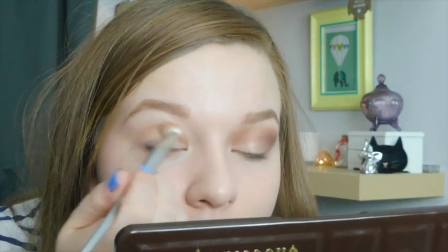And then the next thing I did was take my Real Techniques crease brush, and I used the Salted Caramel colour and blended that really intensely above the crease.